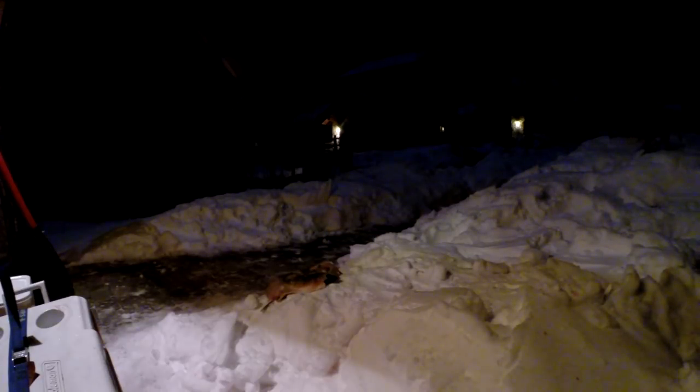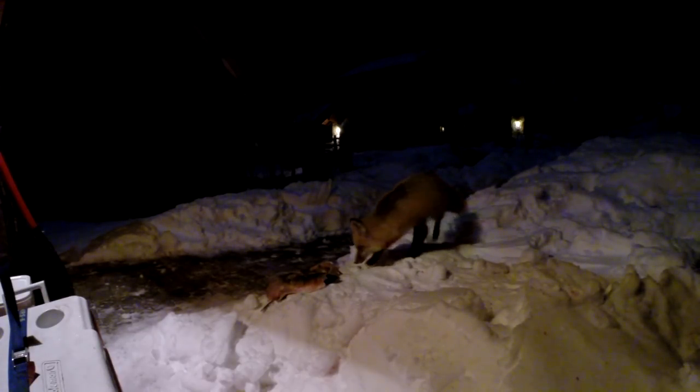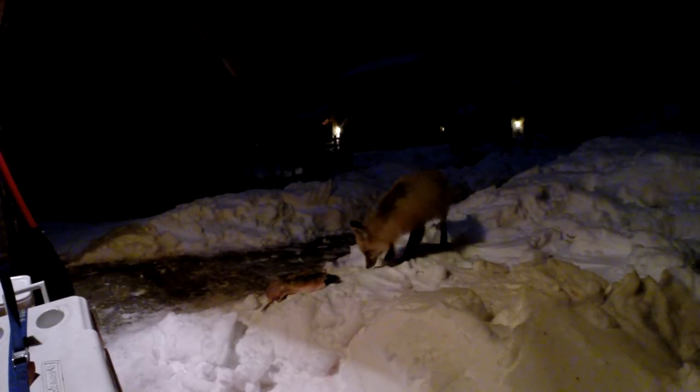So, I got an idea, and since I had cleaned some of the fish for dinner that night, I decided to put the entrails and skin and head out and set up the GoPro and see what happened. And, well, as you can see, you've already been watching him, he makes quick work of this pile. And is not really scared around the house at all, even though we're still inside making noise. And he keeps running off and dragging off these carcasses to who knows where.